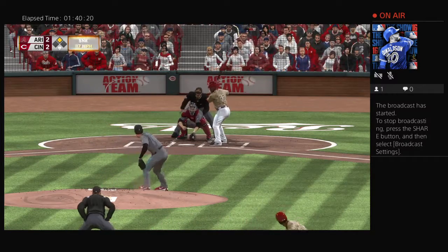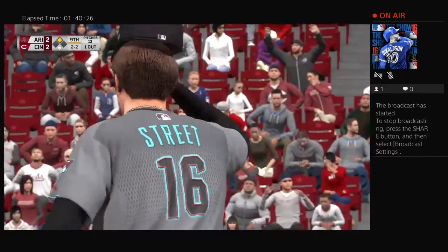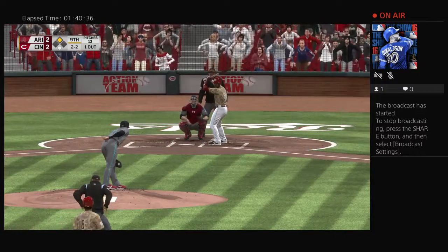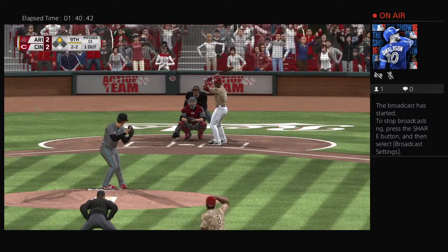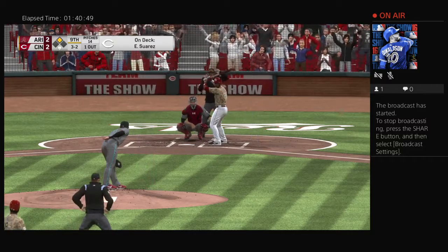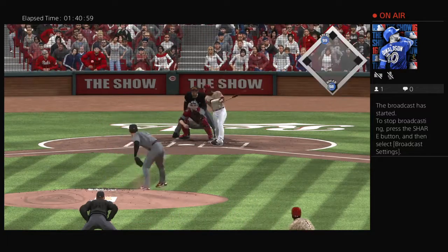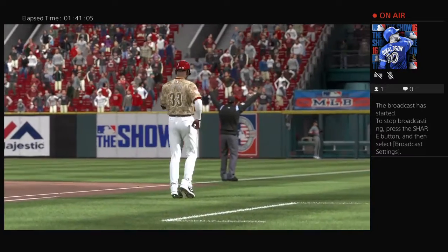Now the 1-2 pitch. Hard sinker misses, 2-2. Here's the 2-2 pitch. And that one never threatened the zone. It's gone full now to 3-2. Now the 3-2 pitch. A swing and a shot hit down the corner. But this will land foul shy of the wall.